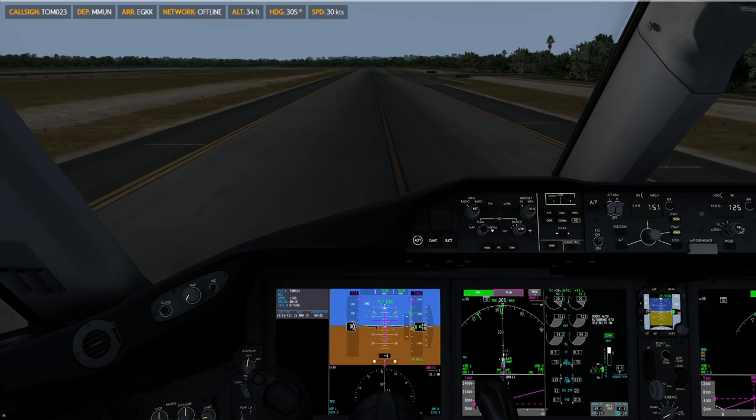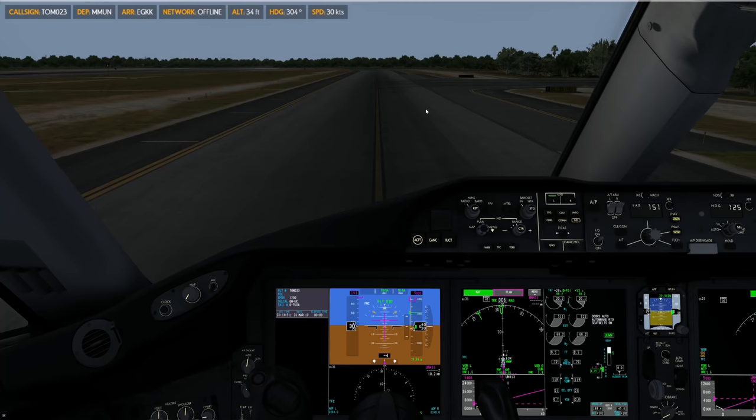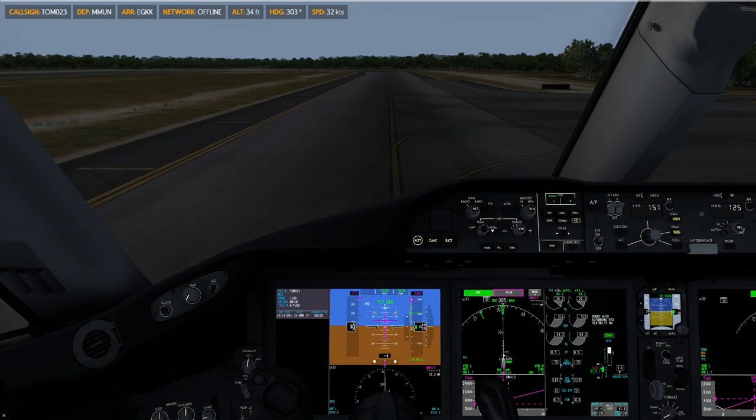Turn the sound up a bit so I can hear the engines roar. That's all I care about. They got the sounds really nice in this aircraft. See the windsock doing its thing? The surface wind is 080 degrees at 10 knots.